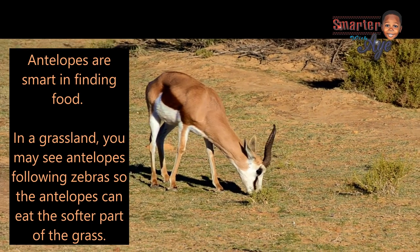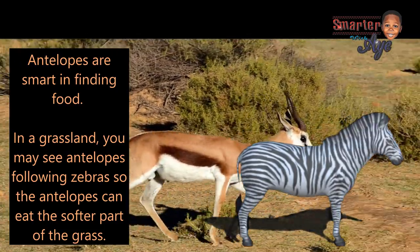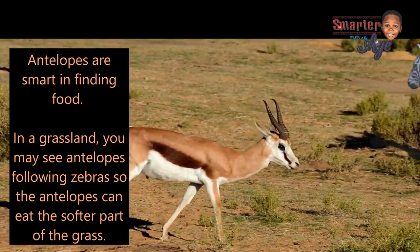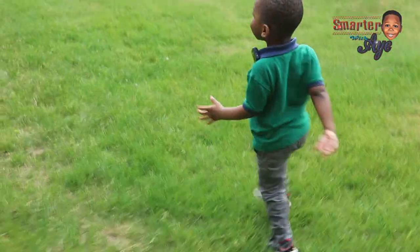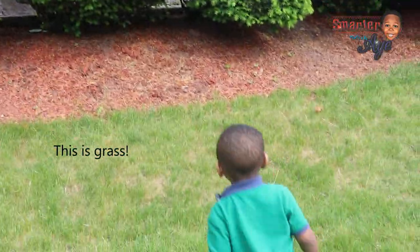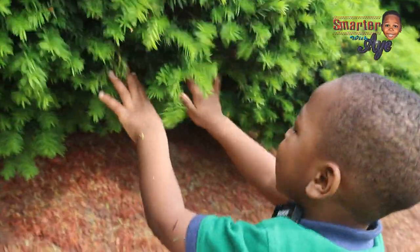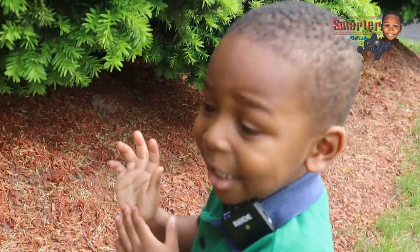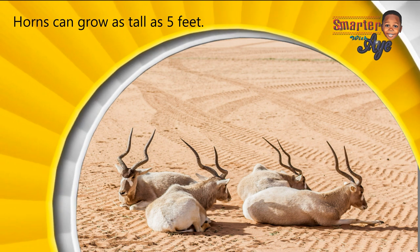Antelopes are smart in finding food. In a grassland, you may see antelopes following zebras, so the antelopes can eat the softer part of the grass. Some antelopes have spiraled horns. These types of antelopes are called the kudu. Horns can grow as tall as 5 feet.